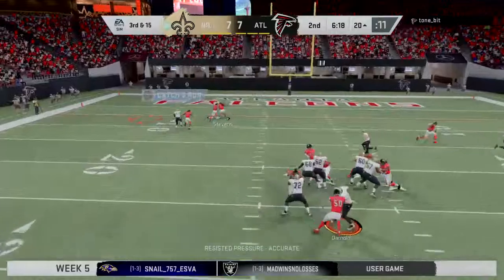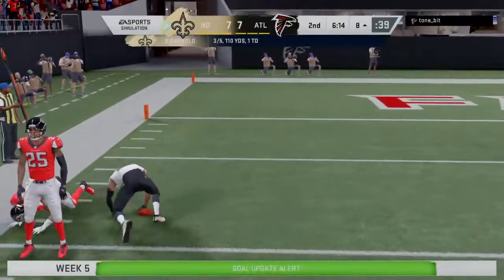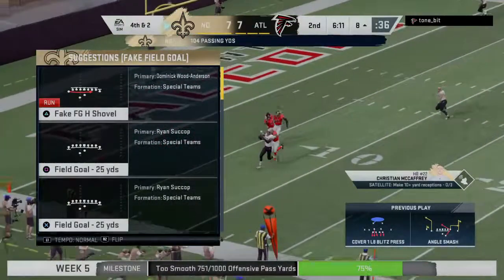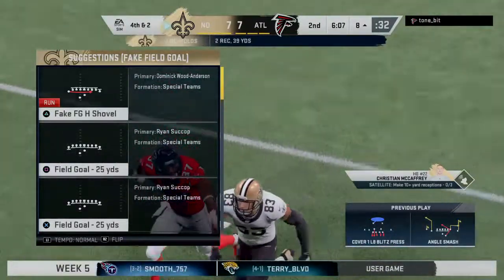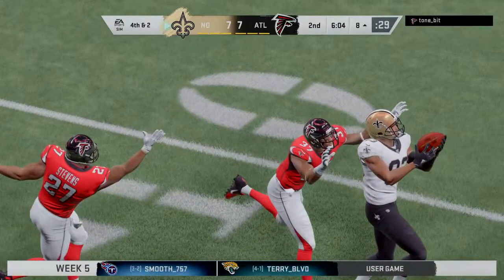The shotgun snap for Darnold. That's into the hands of Reynolds. They do get 12, but they'll be marked short. And that leads to a fourth down. Partner, that was a lovely corner route and a lovelier pass. Put it right there in the breadbasket, didn't he? Just dropped it right in there.